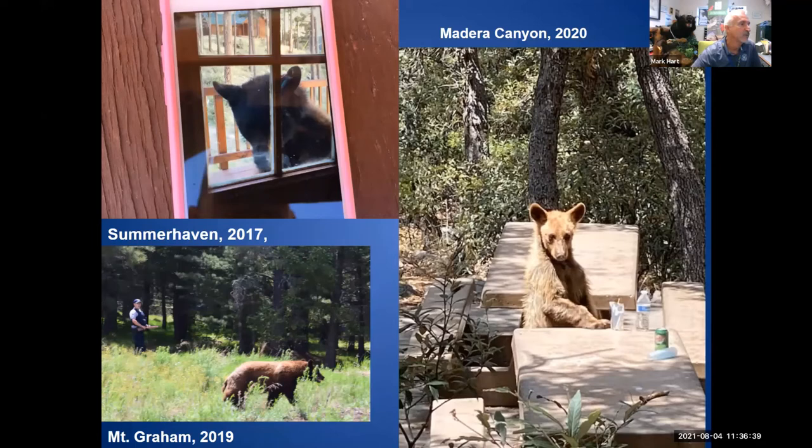The bear in Summerhaven in 2017, peering into a cabin, had actually walked 100 miles from the White Mountains. It originated in the White Mountains, was moved to north of Globe, headed due south, came up the backside of the Santa Catalinas, got to the top, was looking into cabins in the Summerhaven area, and then went back down the mountain on the southern slope, winding up jumping over fences and backyards in the La Paloma subdivision, which caused a lot of concern. And then the photo on the bottom is Mount Graham in the Riggs Lake area. You see the wildlife officer there.